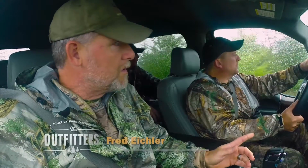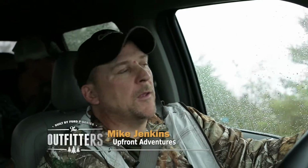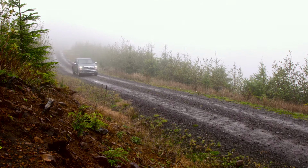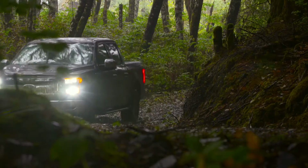Now, are these trees just naturally coming back up, or are these all replanted? No, they replant this stuff, Fred. This is actually probably 4th generation growth. And, you know, some of this stuff here is anywhere from 5 to 15 years old. It provides great habitat for the elk, a lot of good feed, good cover, they feel secure in it.